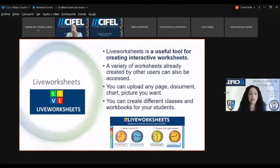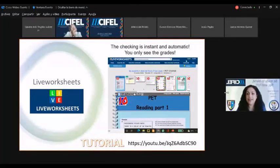fantastic. I mean, you access these live worksheets.com and then you create your free account as teacher. And then with your free account as teacher, you create your classes, your groups, you generate a code for a class and your students log in and they can check on the content that you start delivering to them. And it is automatically evaluated. You can create your content or you can use content that is already created there.